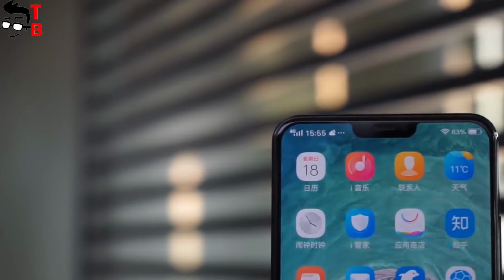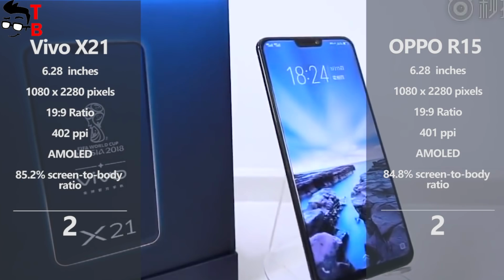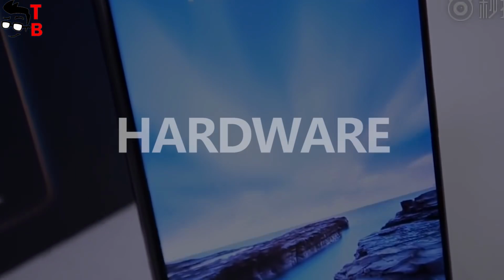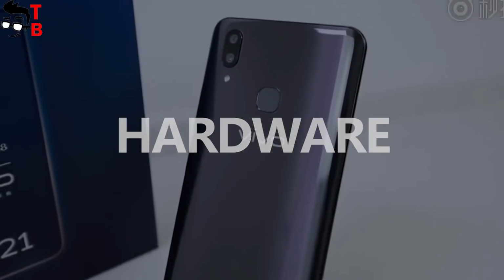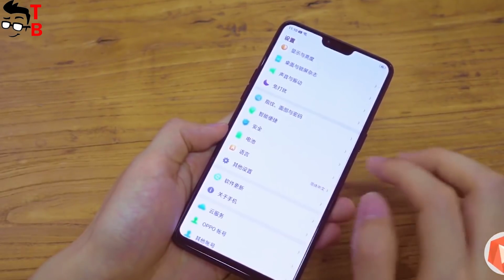By the way, the screen-to-body ratio is about 90% on these phones, and it is amazing. Once again, Vivo X21 and OPPO R15 look equal in this category. The phones have different hardware, and perhaps they will offer different performance. OPPO R15 is powered by new chipset Mediatek Helio P60 with clock speed 1.8 GHz.